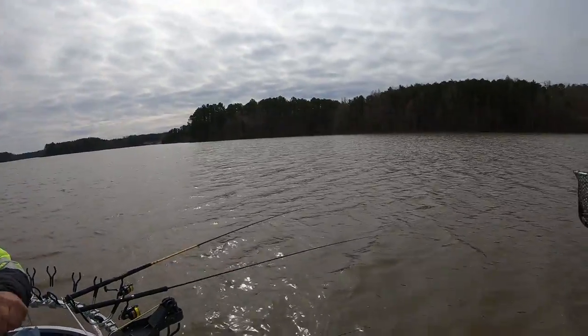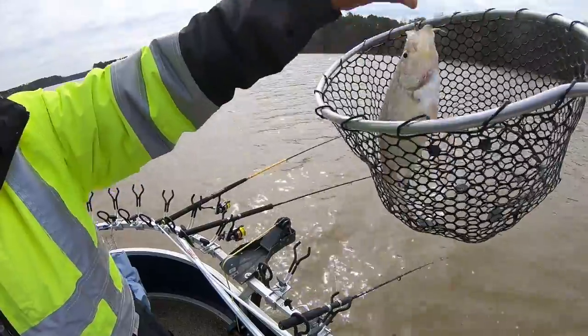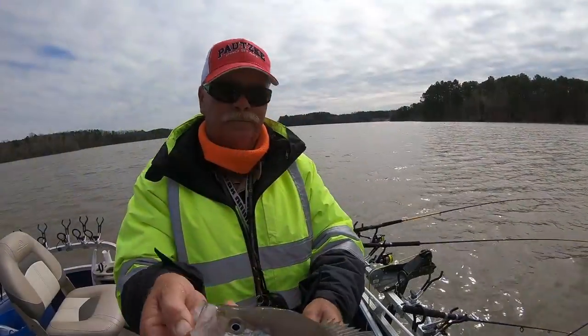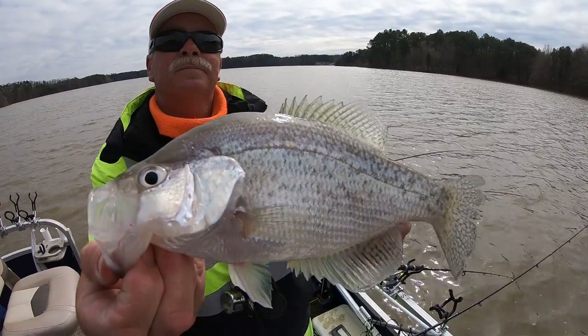I don't get a chance to fish this lake but three or four times a year, and so I try to wait until I figure the water temperature's in the mid-50s and come up here. And normally if you can catch a day when the bite's on, you may catch as many as 75 or 80 crappie.